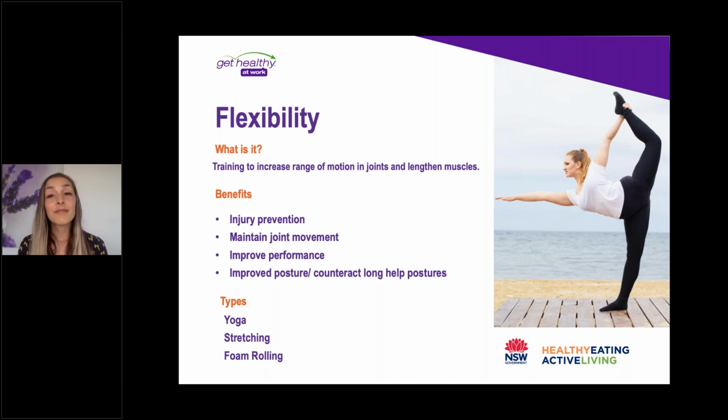And in addition to its preventative attributes, flexibility training also supports athletic performance. This type of training is important for all individuals, regardless of activity level. High-performing athletes leverage this form of training to enhance their performance. And for individuals who spend a significant amount of time in sedentary positions, at desks maybe, flexibility training also supports posture.